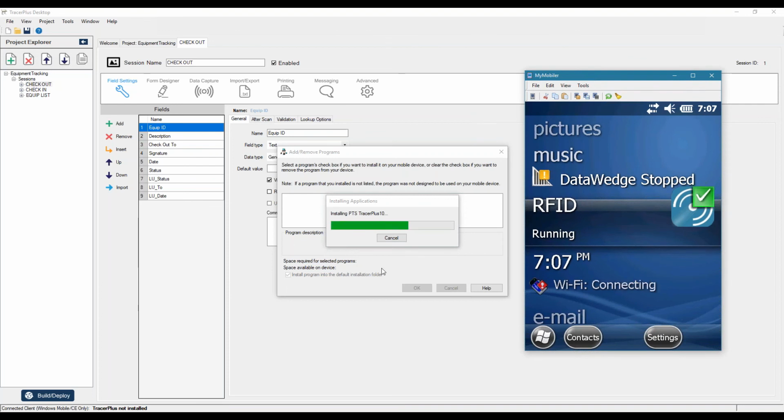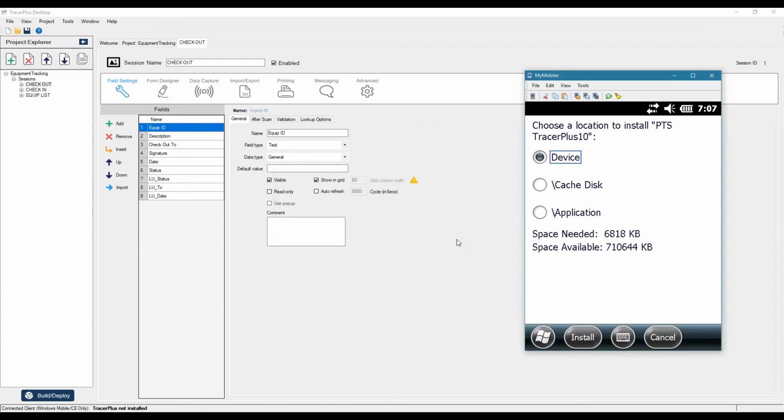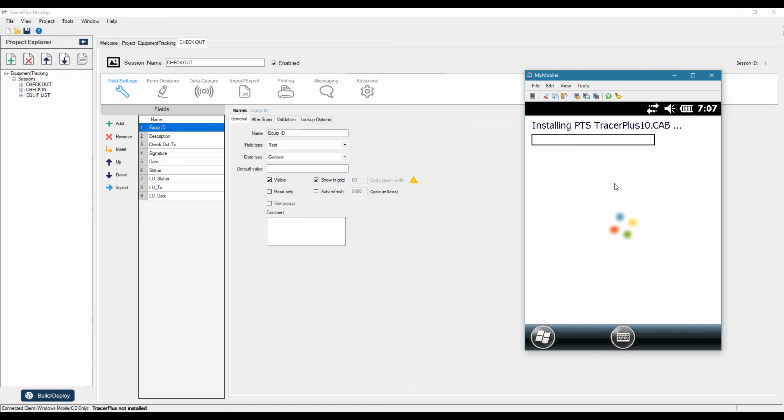I also want to mention for Windows-based devices, you have to make sure that you have either Microsoft ActiveSync or the Windows Mobile Device Center installed prior to connecting your device, as that is required for this type of connection. This will install it to my handheld, and once we finish, we should be prompted with a splash screen.